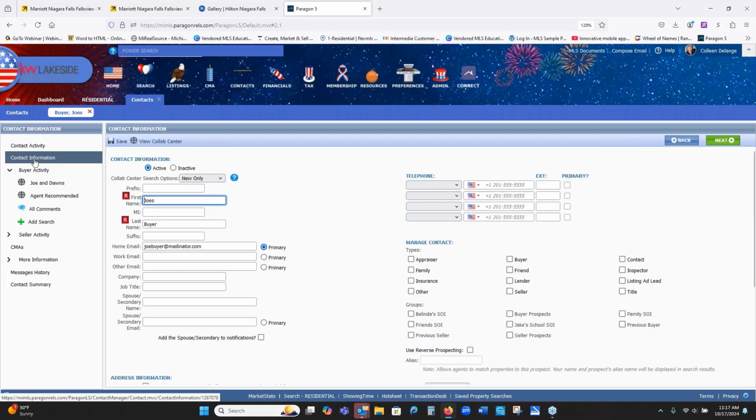If you wanted to set up that secondary or that spouse, I can do that here as well. You can put in their contact information and hit add spouse to the notifications so they get all those notifications.